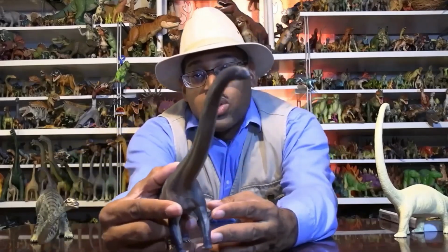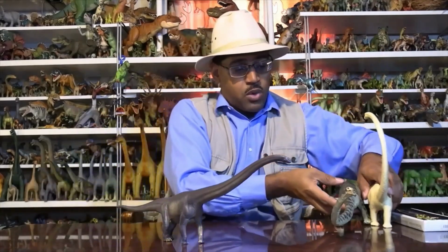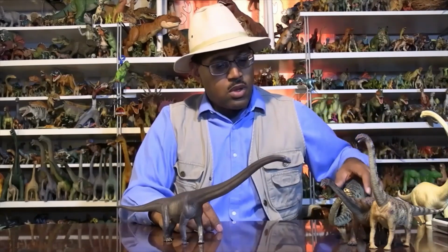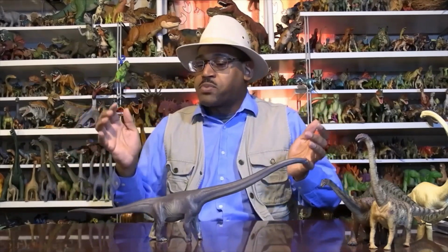So the head looks really neat to me, the face particularly, because where Mamenchisaurus sits in the family tree is not a mystery, but more of a debate. In the sauropod group, there's lots of sauropodomorphs, lots of groups, right? And I remember when I first learned about this animal, I was surprised at how unclear they were. I will tell you, sauropods in general are the least understood big picture of dinosaurs, because you don't find much of them, right?